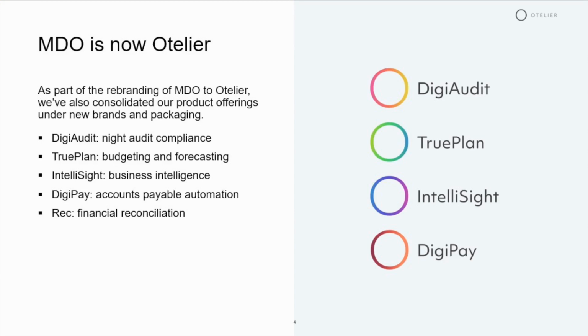Otelier was launched in February 2024 after the consolidation of several best-in-class business intelligence and back-office solutions. Today, our product suite solves challenges in 3 verticals. Back-office automation includes DigiAudit for Night Audit compliance and month-end reporting, DigiPay for accounts payable automation, and Rec for financial reconciliations. Our budgeting and forecasting tool, TruePlan, allows you to optimize the financial planning process, including year-end budgeting and your real-time dynamic forecast. For business intelligence, IntelliSite allows you to transform data from all the systems and revenue outlets across your hotels into dynamic visualizations and actionable insights.